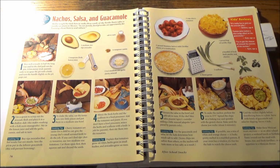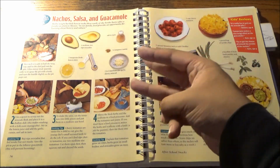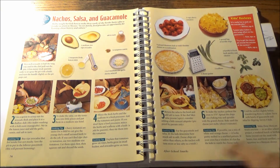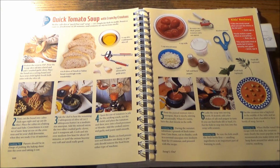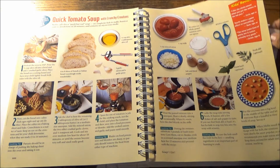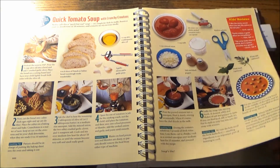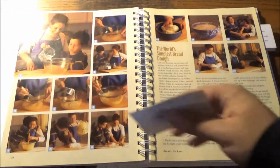Next up, nachos, salsa, and guacamole. The holy trifecta of after-school snacks. We also have here a quick tomato soup with crunchy croutons. That's in the Soups On chapter. It's a quick but real soup. It's simple for kids to make, boasts a start to finish time of 20 minutes and contains no mysterious stops.